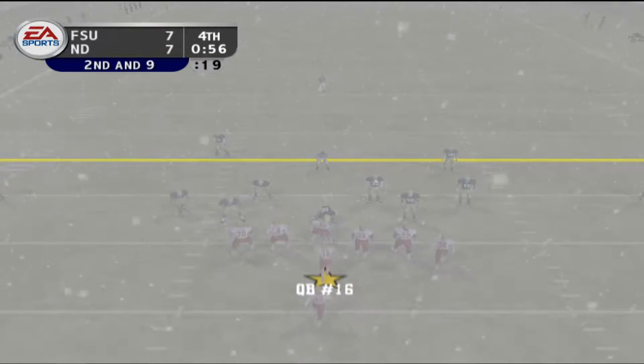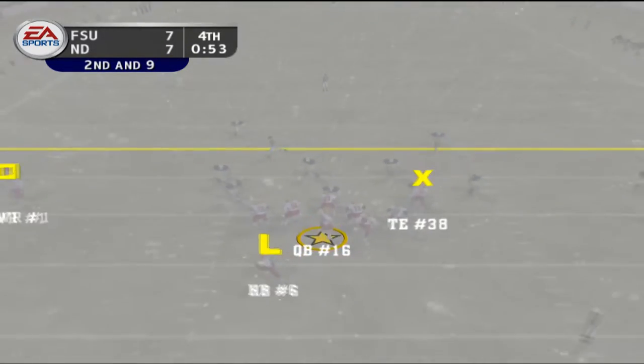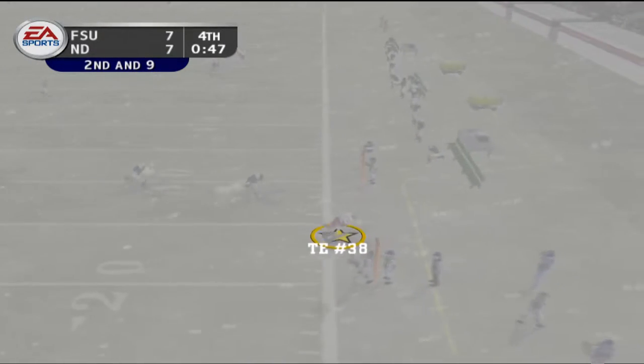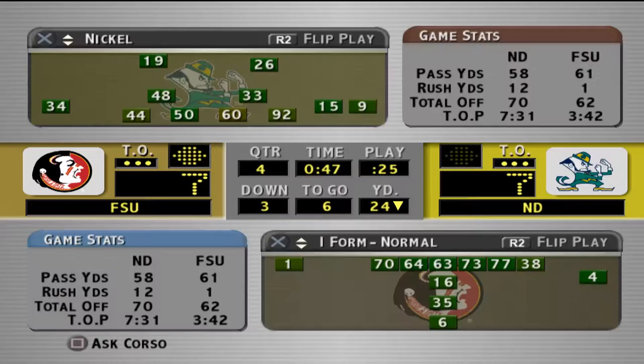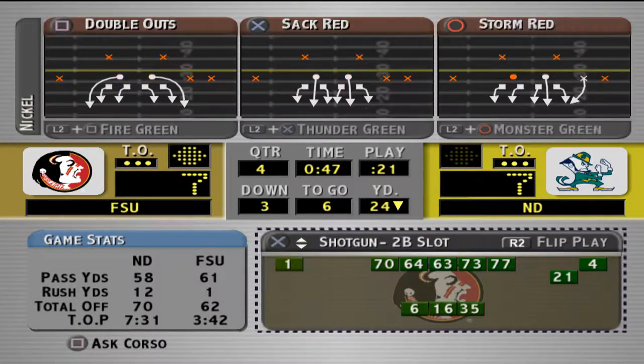The halfback picks up a yard. A minute to go in the ball game. They line up in an I. He drops back. Looks. Here comes the pressure. Short call. And it's caught. Nothing going on that play. Well, here I think the quarterback needs to be a little bit more patient in the pocket. That way he can allow his receivers to get downfield a little bit before he throws it.